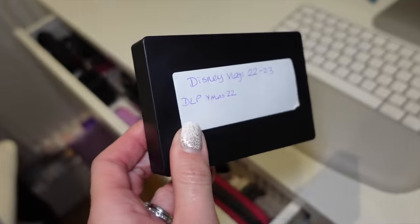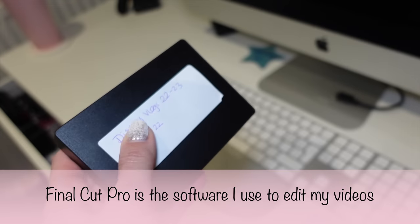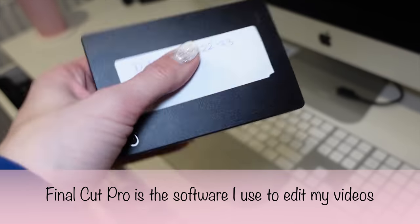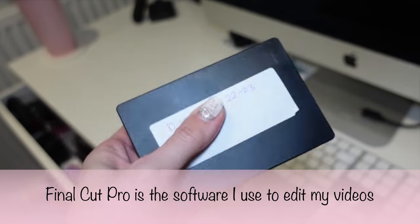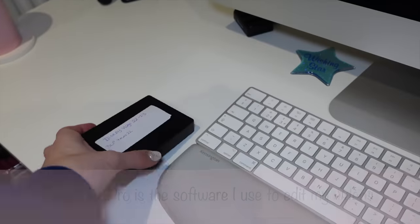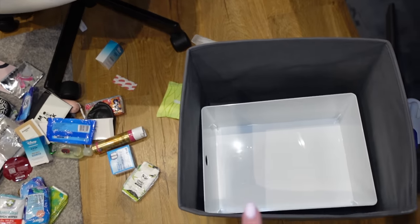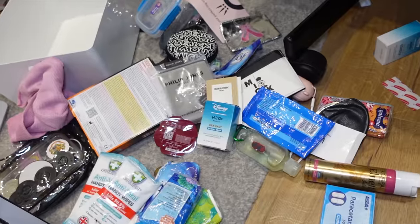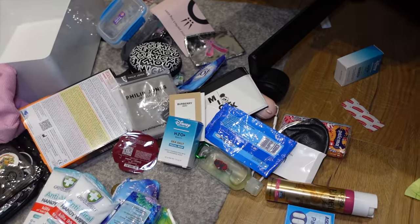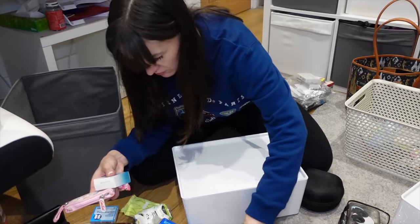The other thing I have about a billion of are these external hard drive things. I have so many of them because all of the vlogs I do go onto Final Cut Pro libraries, and I have two copies of everything because these things are not that reliable, and if one of them fails, I've still got a backup copy. So those can live in there as well. I just want this to be a grab box of stuff I actually need, like my vlogging equipment, not junk. So let's see if we can sort this out into some sort of non-chaos.